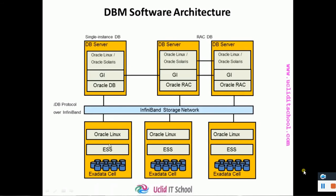And on the storage server, Oracle installs a new storage server software called Exadata Storage Server. So this is the storage server developed by Oracle exclusively for Exadata. So this is new software for us. Apart from this, as DBAs, we are already familiar with grid infrastructure. We are already familiar with Oracle database binaries, right? So the only new software here is ESS. ESS is Exadata Storage Server, which manages the storage on the Exadata. The storage functionality is managed by Exadata Storage Server software.